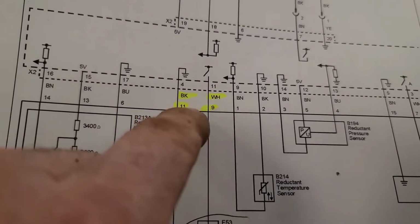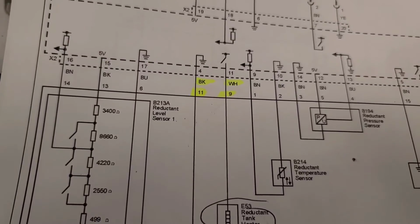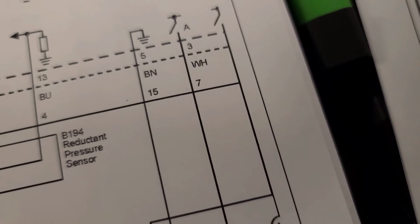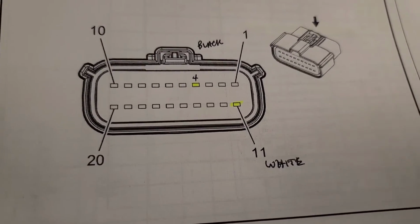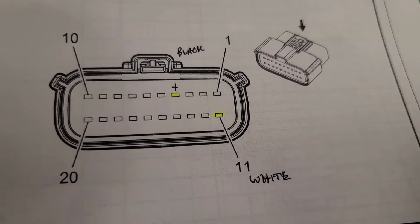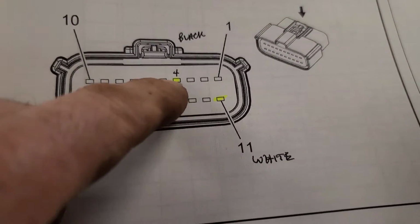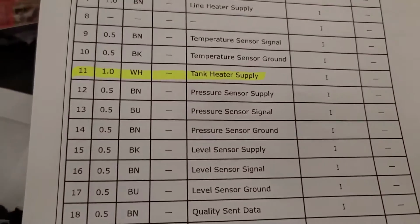Pins 4 and 11, a black and white wire. We're going to measure resistance on it and wiggle the wires and see if we can see any change. So that's the connector on their module. It's 20 pins, and they're not all used, I don't believe, but the tank heater ground is pin 4 and the power supply is pin 11, which is a white wire according to this.